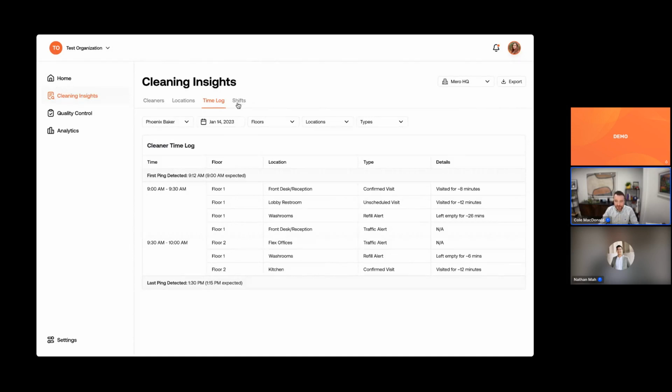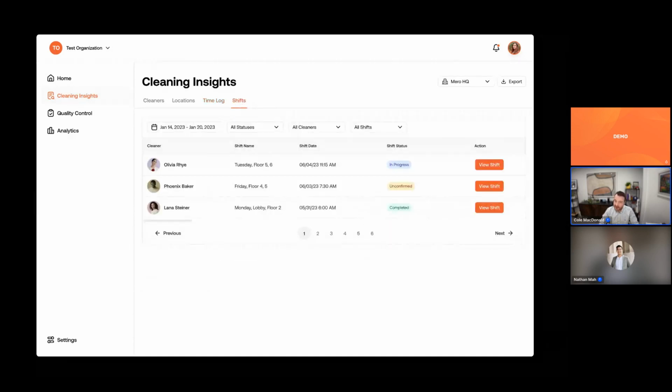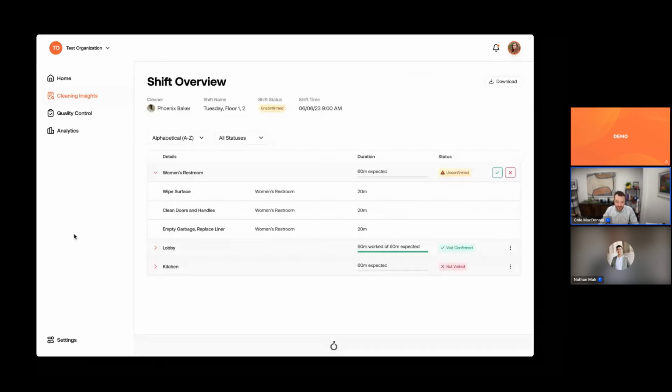Lastly, our shift view allows you to inspect any cleaner shift details, including the validation of tasks performed to APA or ISSA standards. This kind of granularity in reporting ensures that standards are met and you know the exact time in which areas were cleaned, with timestamps and validation details linked directly to scope of work tasks.